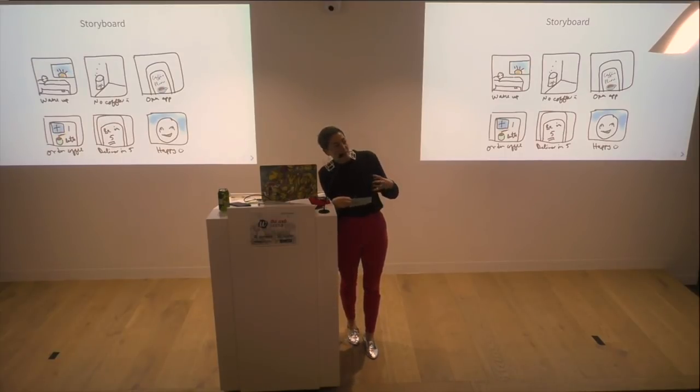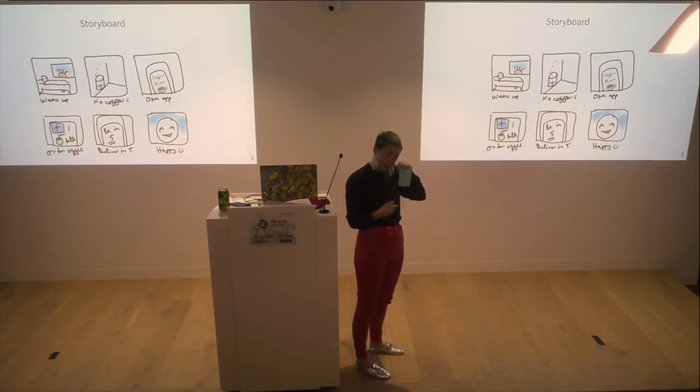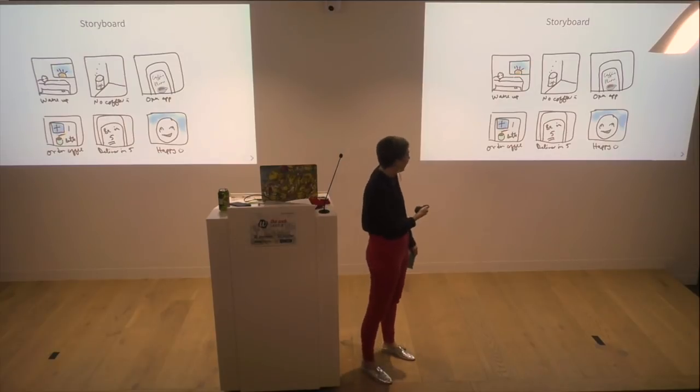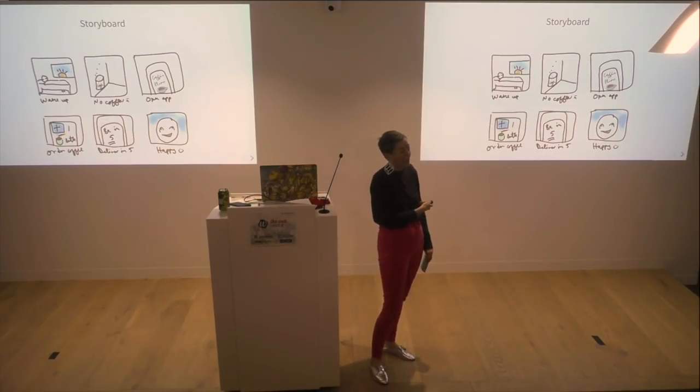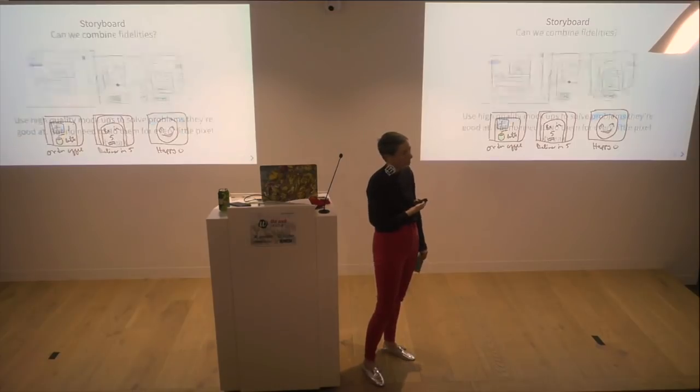This is my really terrible example of this, but we have a person who's in bed, they're waking up, they go to their cupboard and they're like, oh, there's no coffee. This happens to me all the time. And they get out their app called Caffeine Please and order their latte, and some cyclist, I'm sorry, dude, brings it to my door. And then I'm happy and caffeinated and ready to go. That communicates an experience for a user really rapidly, and again, I didn't have to get into high fidelity design to do it.